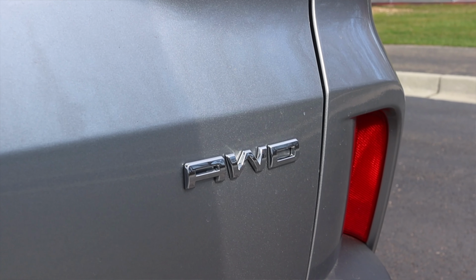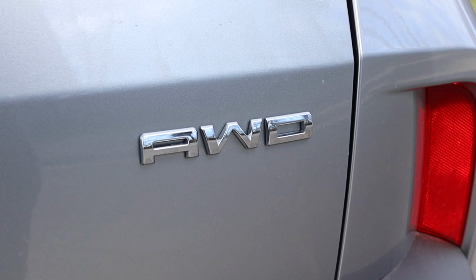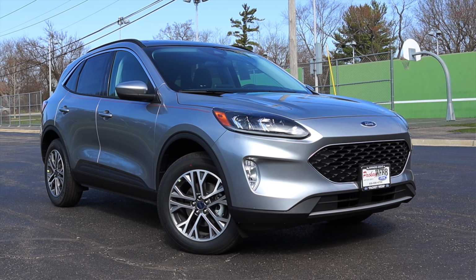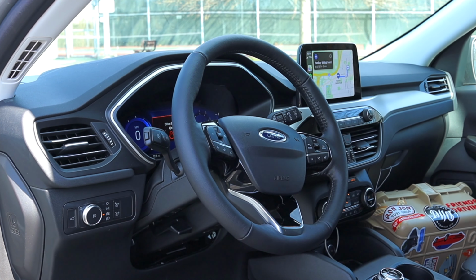Last but not least, this here Escape is all-wheel drive, which is fantastic, especially here in the Chicagoland area. However, you can still find an Escape with front-wheel drive if that's what you prefer, or if you get a base model, that's what you're going to get. So with that out of the way, let's talk about the interior.